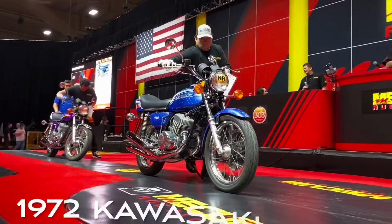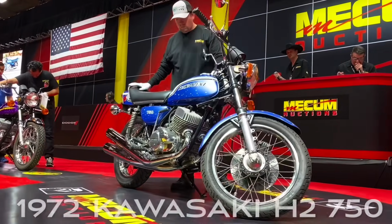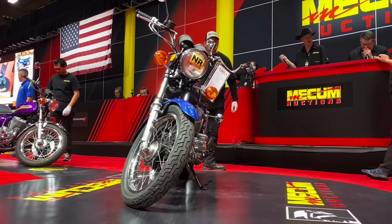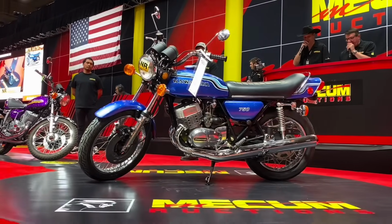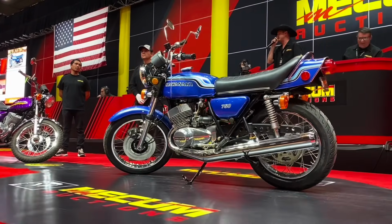Four H2s coming up. 72 Kawasaki H2 750. Original body parts were painted in the correct Kawasaki Blue Pearl, highly original condition, including factory frame, re-chromed the original bright work, professionally zinc-plated the hardware, many other things done from top to bottom. No reserve.